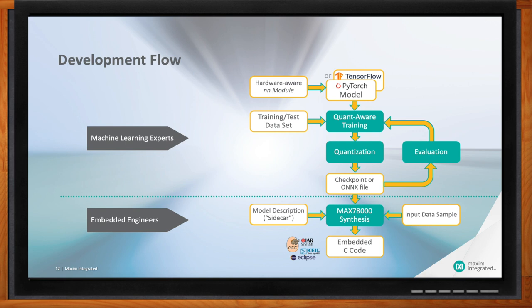Now you're in the universe of the embedded engineer. They can take that C code. It will configure our neural network accelerator. It's got some test code in it, so you can just poke at it and make sure it works right. Then the embedded engineer can go to the work of, okay, now I need to get my data from the camera or from this PPG sensor or from the microphone and really start to put the embedded application together.